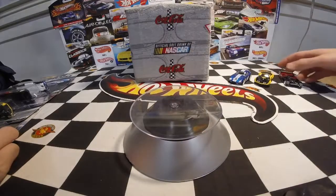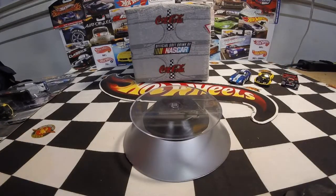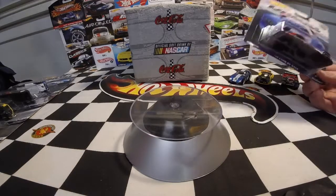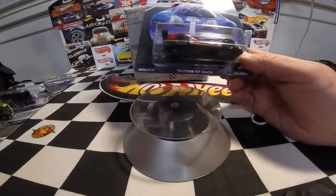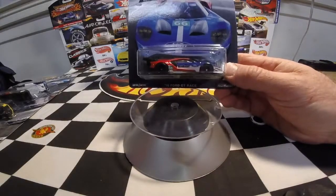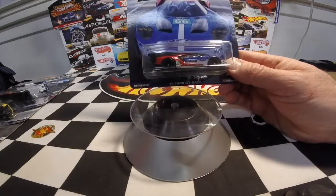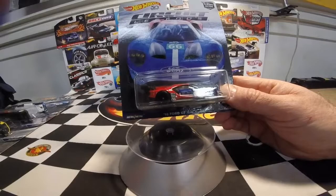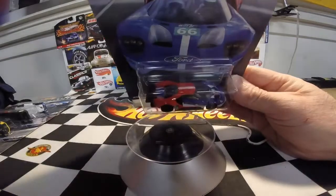Very historic. Very historic. Okay, number 4. The 2018 winner of the 24 Hours of Le Mans, the number 66 Ford GT race car. It's hard to believe that those are already 3 years old. Yeah. So this is really cool.